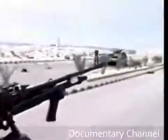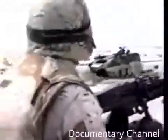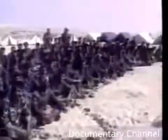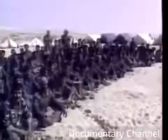The battle at Kafji was an important turning point in the war. It clearly showed to coalition commanders that the Iraqis were incapable of conducting sustained operations in the face of Allied air superiority. It also clearly revealed that the average Iraqi infantryman, low on water and food and weary of the war, was unlikely to fight tenaciously.